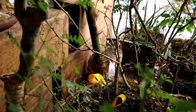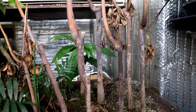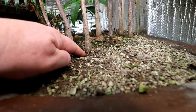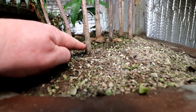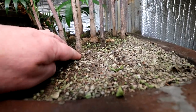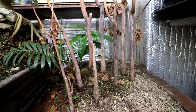And I'll show you my forest also. Here's my Kapok forest. And you can see they're all totally dead. Very unfortunate. The roots died first and it started turning brown at the base of the trunk. And the brown started coming up, climbing the trunk. The trunks were that green color with branches. And because the roots were dead, it just cut off the flow of nutrients to the top of the tree, and they just slowly went brown and died.